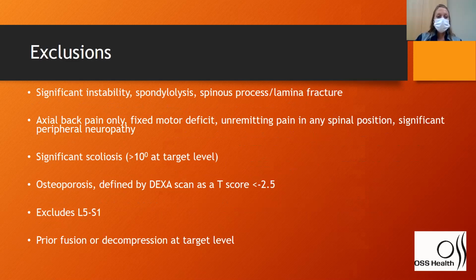Some of the exclusions, like I said, if they've had prior surgery or decompression at that level. L5 and S1 is excluded mainly because there is no lamina for it to be attached to at the S1 level. Anyone with really significant scoliosis or someone that only has back pain or pain literally in any position. This is really going to work best for people who have pain when they're standing, walking, no pain when they're sitting.